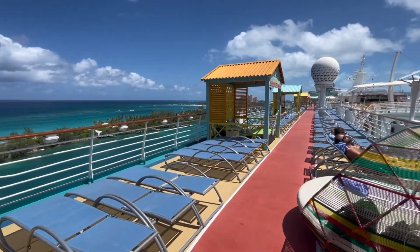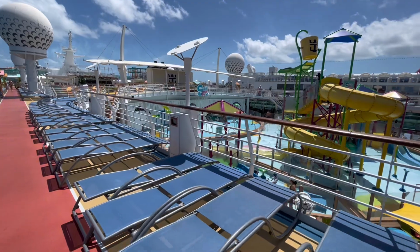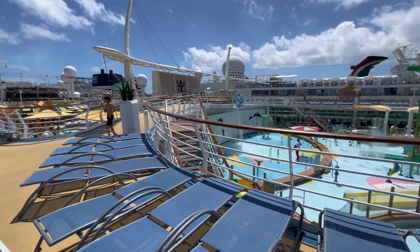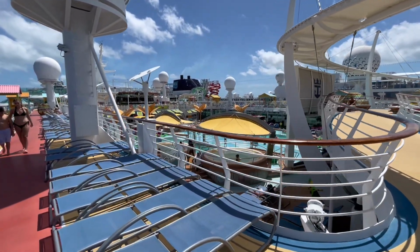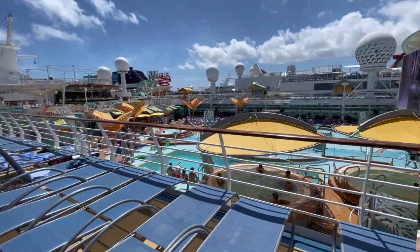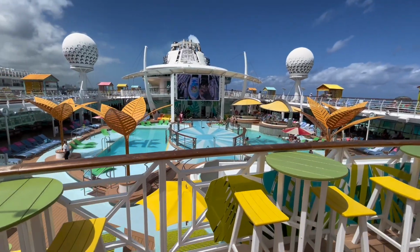Now we head back up top for the track field and a quick walkthrough of the top floor, where they have tons more seating and these little cabanas that you're gonna see up ahead that you could reserve by day. Here's the lime and coconut bar located directly above the pool area, and a bunch of seating where I see a lot of parents tend to hang out.